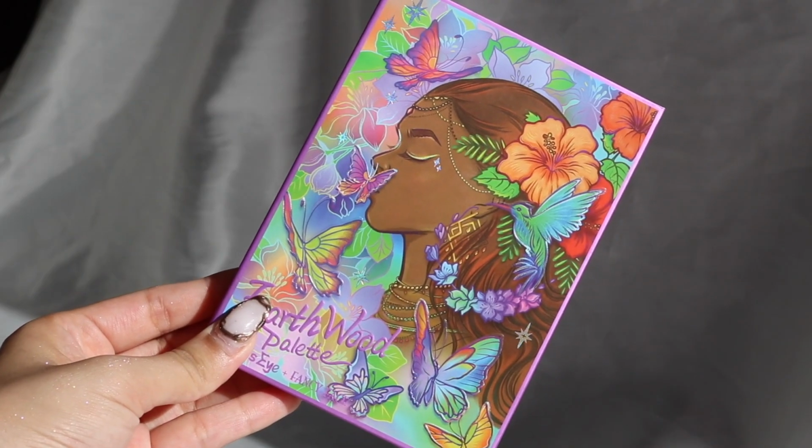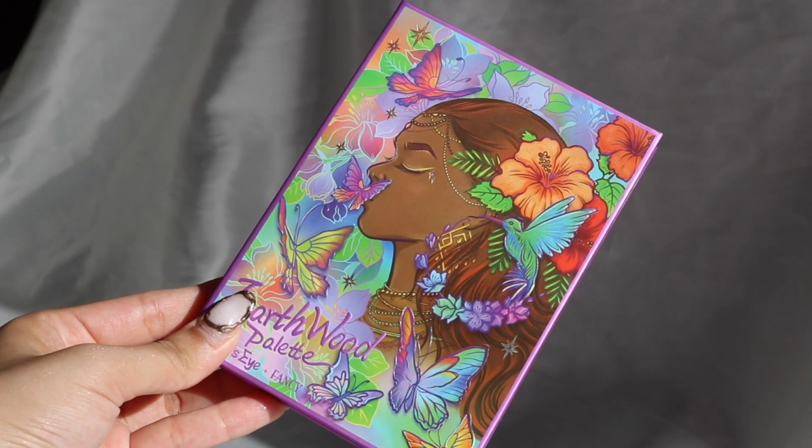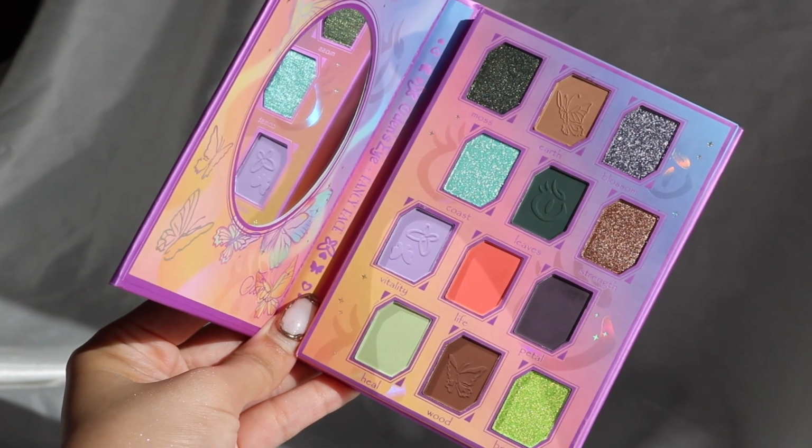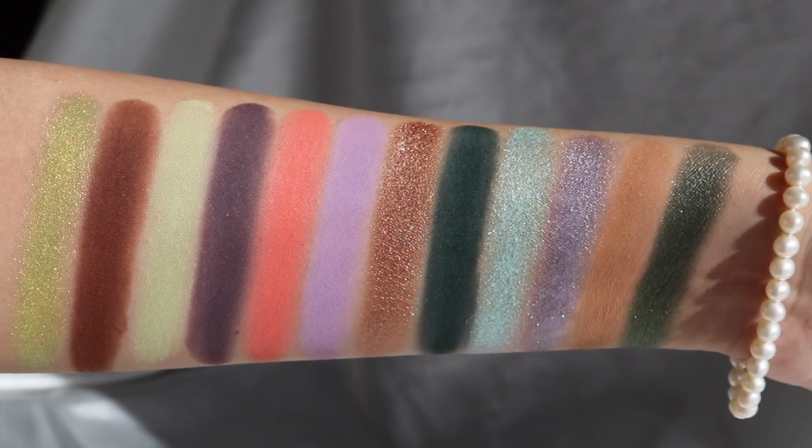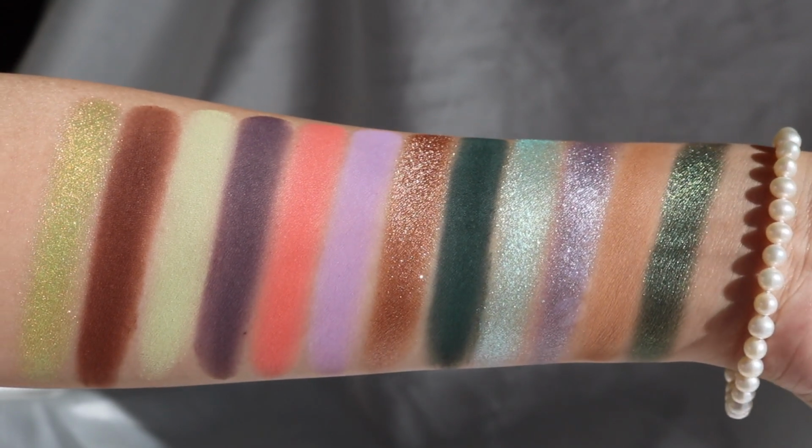So first up, we're going to go into Tina's palette, Earthwood. This is such a stunning palette. I mean, there's just so many deeper looks that you could do with this palette, but still it has those pops of colors in here. And the look that I created was inspired by Yunjin from Le Sserafim, and I feel like it matches her palette perfectly with the purple and green.